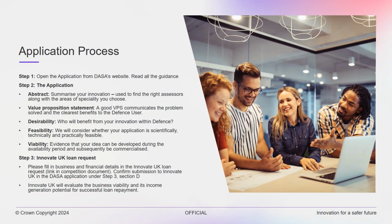And the last part of that 3-part desirability, feasibility and viability is how viable is this, that you will get this product to market, and the costs and value for money. So evidence that your idea can be developed during the initial period of the loan, and that they can then be subsequently commercialised. How will you commercialise it? That sort of thing. There's a breakdown of all the questions related to this on the application form and in the summary of the application document.